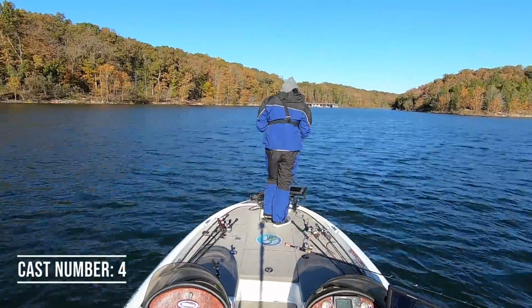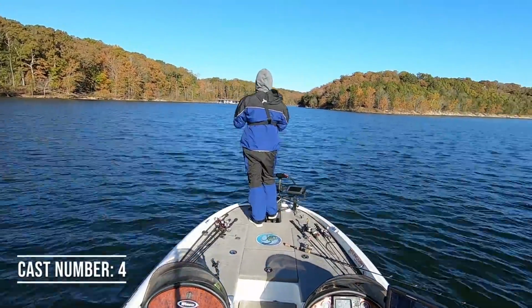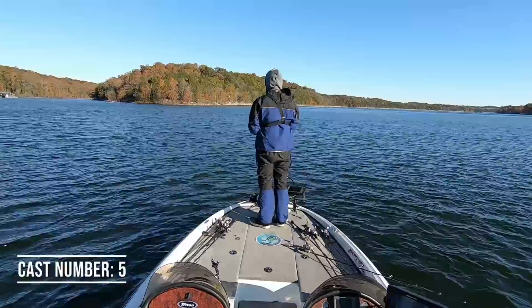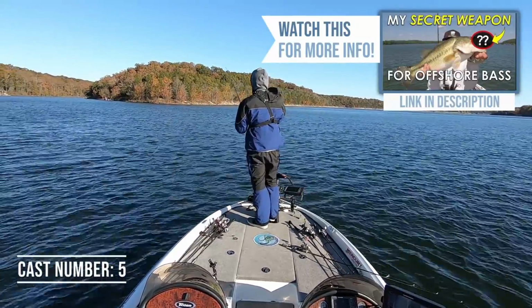But what I find is that most of the time when I'm fishing offshore, I get bit within my first 5 casts. If you take a look at me fishing here, I'm making a couple casts through here, I'm putting the cast count on the screen, and on my 5th cast, I actually get a bite on the hair jig. It was a pretty good bite, but he didn't commit to it.